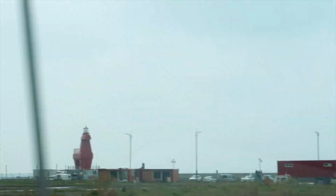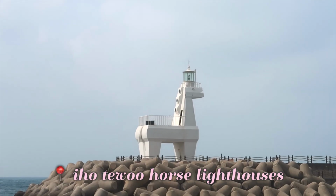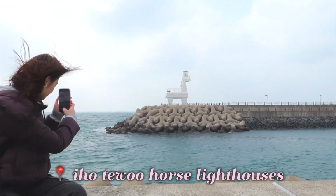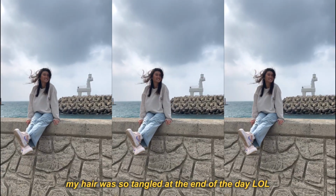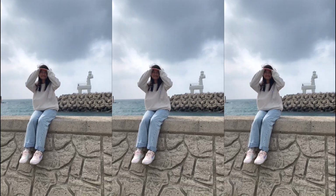While researching all the photo-worthy places in Jeju, I came across these 2 lighthouses that were in the shape of horses, which I thought were so cute. So I knew we definitely had to make a stop here. The only downside was probably just how windy that day was. Like, look at how my hair is just flying in all directions.